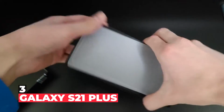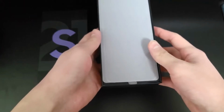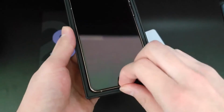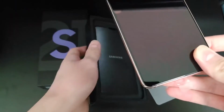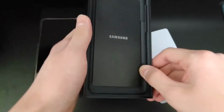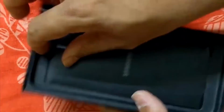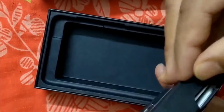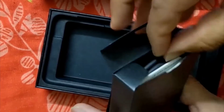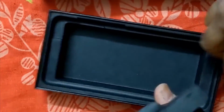Number 3 is Samsung Galaxy S21 Plus. Replacing the Galaxy S20 Plus, the Galaxy S21 Plus came along and surprised everyone. For $200 less than its predecessor, the S21 Plus checks a lot of the boxes. It's a big, beautiful phone with a gorgeous 120Hz display and the best Qualcomm processor yet, the Snapdragon 888. Starting at $999 for the 128GB model, the Galaxy S21 Plus is a force to be reckoned with, even if it lacks some of the Galaxy S21 Ultra's big features.